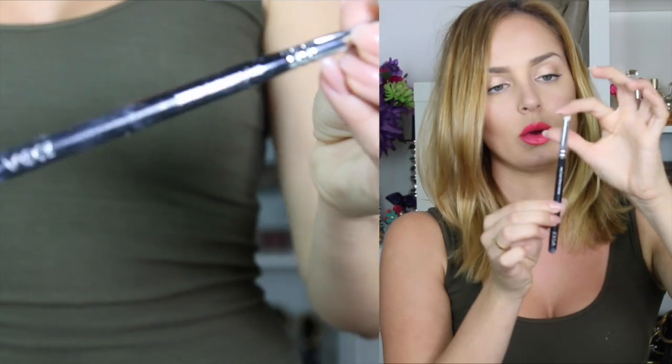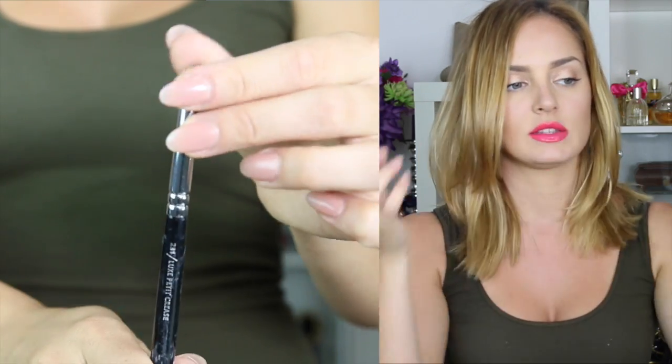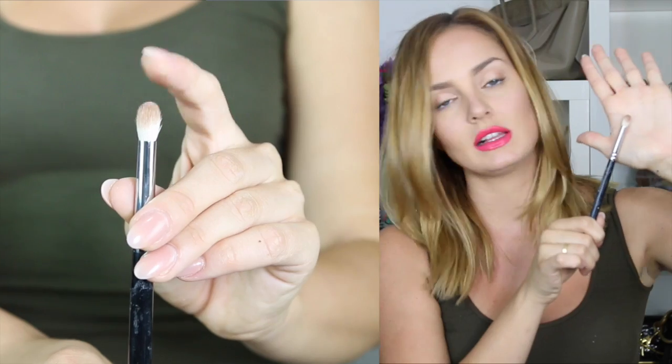They're just incredible. Now, a brush by Zoeva that I want to talk about is the Luxe Petite Crease, the 231. What I like about this is that it's a dome-headed blending brush, but it's quite firm. It's firmer than any other blending brush that I have of this size. So it's almost like a large pencil brush. And I just find that I reach for this a lot. Aside from my Ray Morris brushes, it's my most used non-Ray Morris brush. And I think that if you're gonna try anything from Zoeva, this should be one of them.